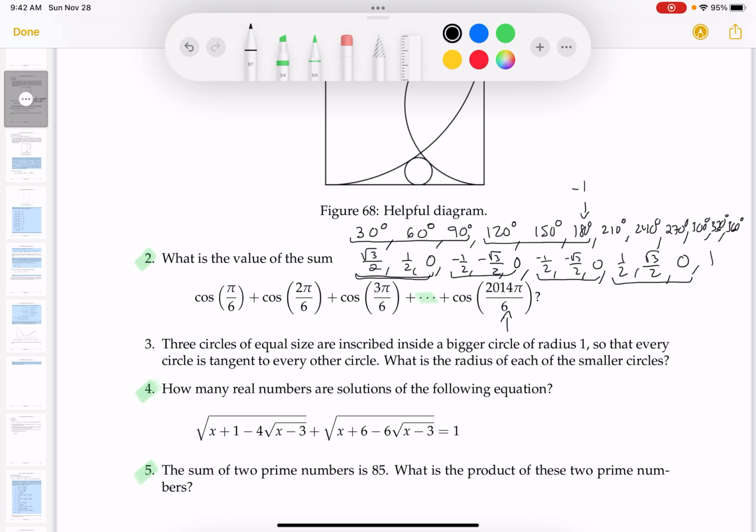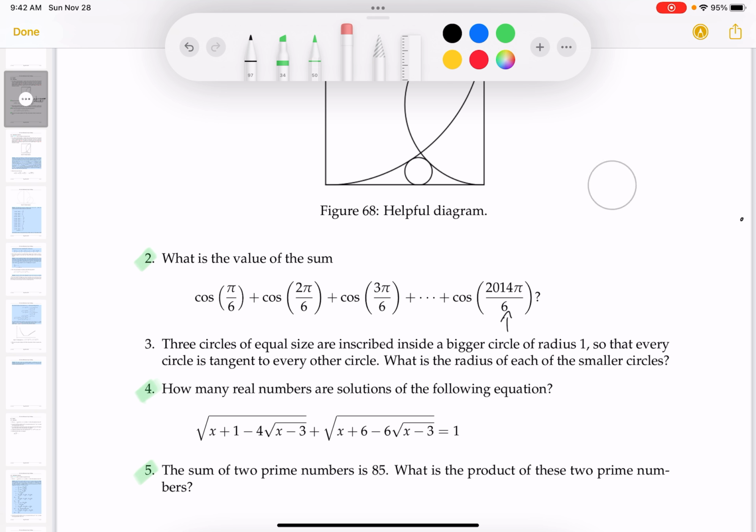120, 150, 180. I'm sorry about that. You know what? I got to erase this. It's just jamming that in there too much. I'm going to go back over that again. And let me write these down again for you.